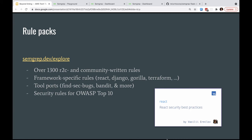An interesting difference between how find_sec_bugs operates and how Semgrep operates is that find_sec_bugs operates on your Java bytecode, which means you need to compile your code before you can run it. So this generally means that if you've installed find_sec_bugs in your CI system, you have to delay reporting any issues until after the compilation phase has finished. Whereas with Semgrep, you can operate, say, at pre-commit time directly on the syntax of the code. And then we also have an array of security rules that will give you coverage against the OWASP top 10, the most impactful security vulnerabilities.